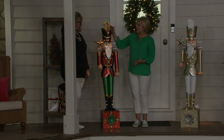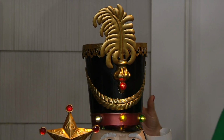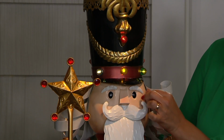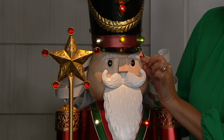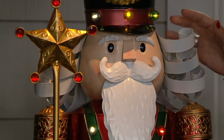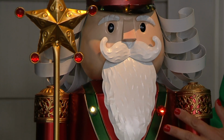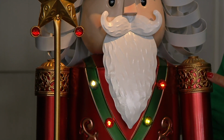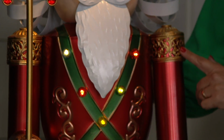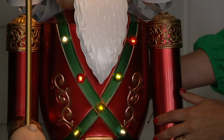Exactly. Yes, and I love his big hat that he's got going here, his mustache. Now, a lot of these embellishments on him, particularly on his face, his mustache is separate. This all comes attached, but you can see you actually have a little bit of play in this. When you get him home, if you want to adjust his eyebrows a little bit, you can. You can adjust his curls a little bit too. He is so beautifully finished from top to bottom. I love all of the gold embellishments that he's got. There's even little gems on the top as well. I just love this. I'm so excited that you brought this this year.